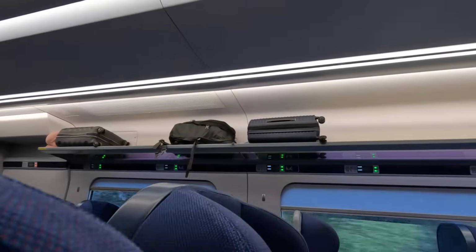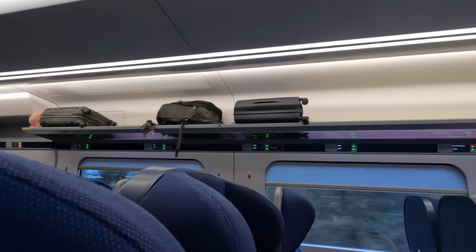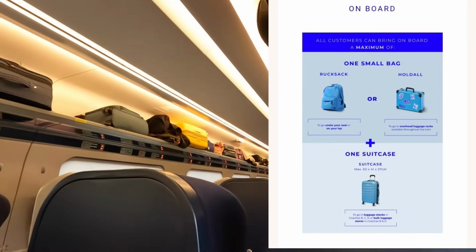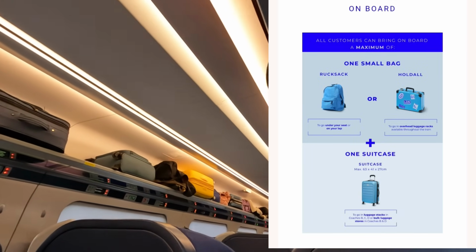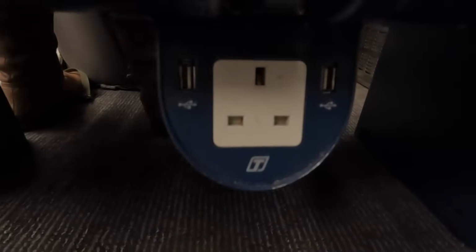Luggage storage is simple. I only have a small case and a rucksack, so the case went in the overhead racking and the rucksack in the space below my chair. Very easy. If you have larger luggage, there's special racks at the ends of the carriages. On a LUMO, you can take one small case or bag and one medium case, so they suggest a maximum of 2 really. There's one charger plug between the seats in front of you for your use, with a regular plug socket and 2 USBs. Easy when you're sat there by yourself, but maybe a bit of a fight if you both have a laptop to charge.